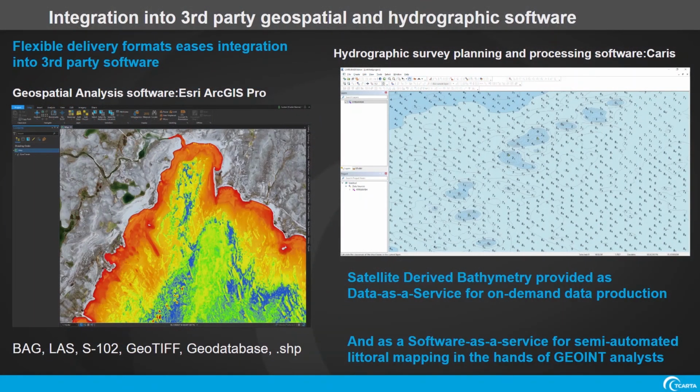We get this question a lot. At TCarta, we're thinking about ease of use for the end user all the time in our product design and pursuit of integrations with third-party software. TCarta's global bathymetry product and satellite derived bathymetry can be easily integrated into existing desktop software and workflows as streaming web services or direct delivery of digital data.